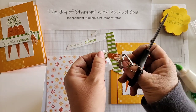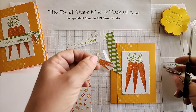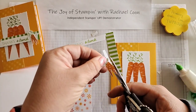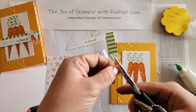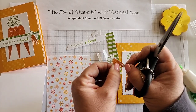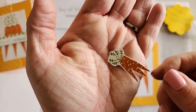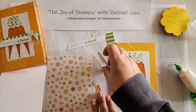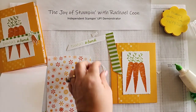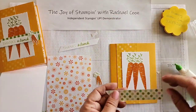There we go. Should have been able to get it. Let's see if it'll pull off for me. There, nice. And one more. So yeah, this time I'm going a lot closer than I did with my first card. I think it looks way cute. These cute little carrots. This would also go really good with another celebration item, the Day at the Farm DSP, that whole harvest look it has.